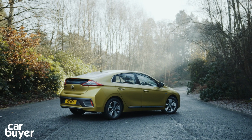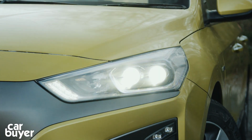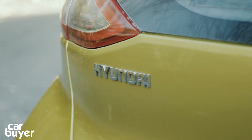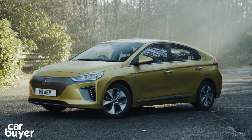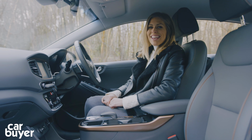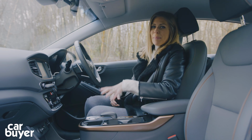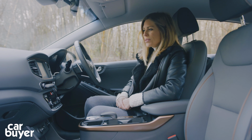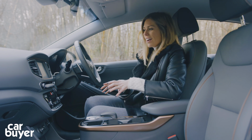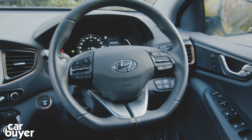But unlike another rival, the BMW i3, the Ioniq EV doesn't wear its heart on its sleeve with radical looks. Its conservative styling can be best described as safe. And that's the case inside too. While it should easily withstand the rigours of family life, it's not what you'd call exciting in here. In fact, it's so sober, it's quite easy to forget that you're sitting inside an electric car. The clues are here though, not least this digital driving range readout.